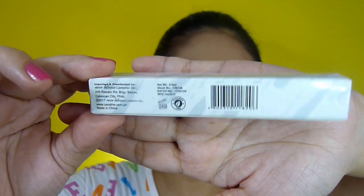And then, when we flip on this side, name ng company, it is made in China. Net weight 5.5 ml, stock number, batch number, manufacturing date. This one is April 2017. And it says here na ang shelf life niya is 24 months. It says paraben free. So that's nice, no? This is a lipstick that is paraben free.